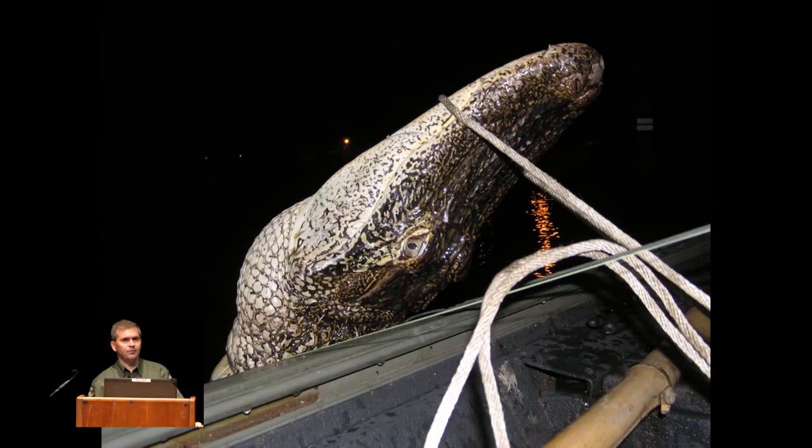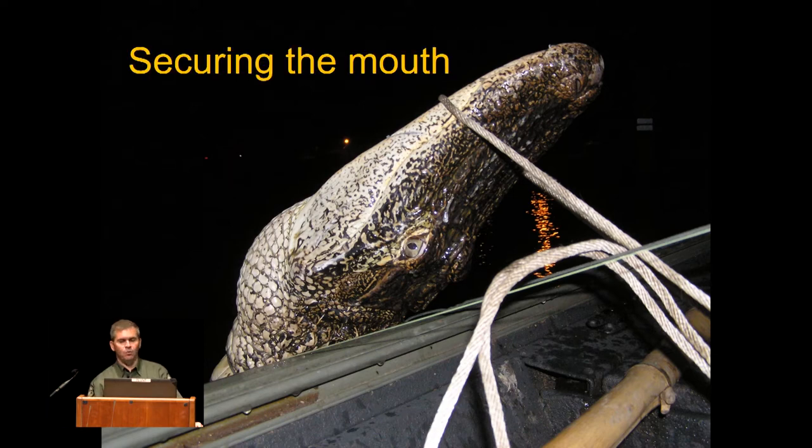Number one, you would want to get your restraining line on the alligator. Then bring the alligator alongside the boat with his back up against the gunwale side of your boat. In other words, the top of the alligator facing you with his belly facing away. You can then take a section of rope, loop it over the alligator's bottom jaw, and pull it towards you in an effort to close the alligator's mouth.